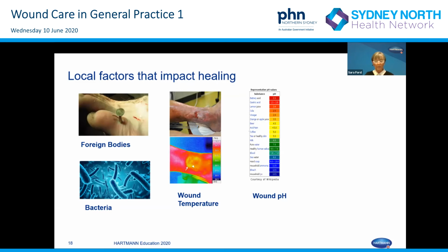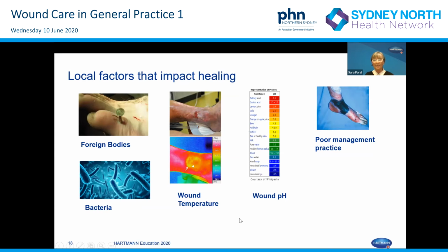Poor wound management practices, such as constant dressing changes or inappropriate dressing selection, or a lack of education, can have an impact on healing as well. I've just selected this image as an example of a disaster, a poor management practice, which would be everyone's nightmare.